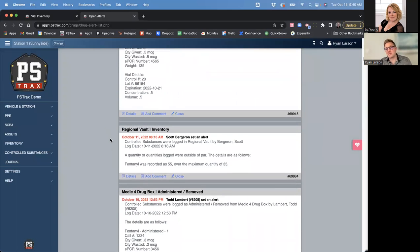You can, as I mentioned before, set manual alerts as well. So if you have a cyber key that goes missing, or if a vial gets stolen or is misplaced, you can set a manual alert to send notifications out to the right people so that everyone's aware of that.